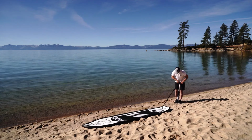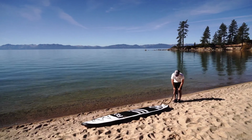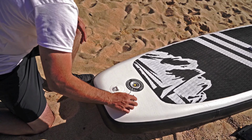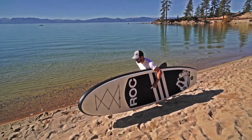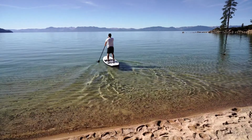For beginners, this is perfect because you're not hunting down accessories separately. The board itself is surprisingly well built for the price point, with way less flex than other budget options. What really impressed our test team was how well this board kept up with more expensive models. One of our testers noted that during group paddles, the Scout never felt like it was holding anyone back.